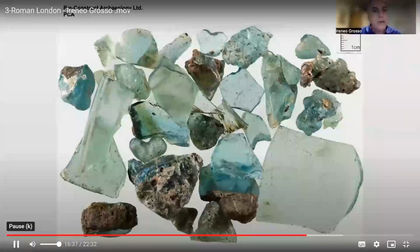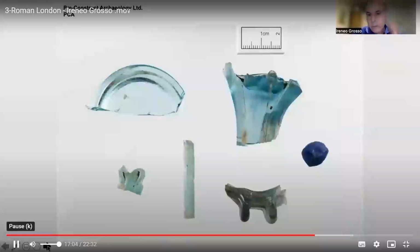The picture we saw previously didn't produce any convincing evidence for an in situ furnace, but it produced elements, debris, which are absolutely associated with glass production. Here we can see more of the same assemblage, some other interesting nicer fragments, such as a twisted fragment of glass rod here, base of a glass vessel, possible handle of a vessel again, and a dark blue glass fragment on the right hand side.